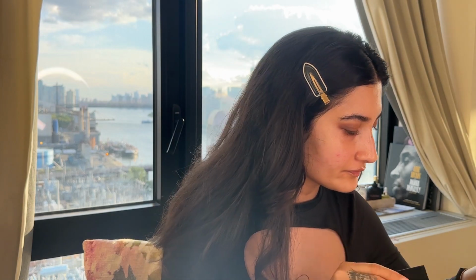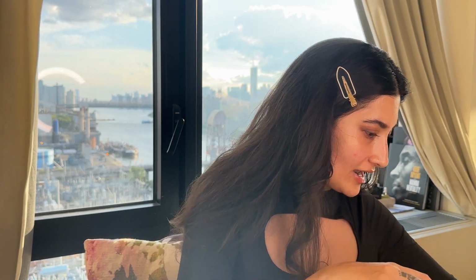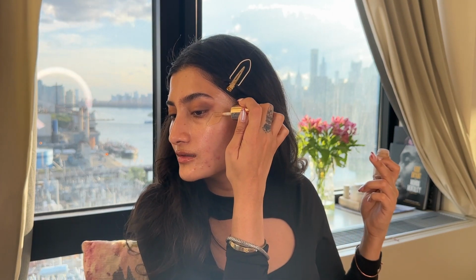Now we're going to go in with our base. This base has to be the best base in the world. So we're going to use all our star products today. And what I mean by that is pulling out the big guns, baby. I'm going to use my Charlotte Tilbury Flawless Filter. I'm going to apply this on the high points of my cheek.